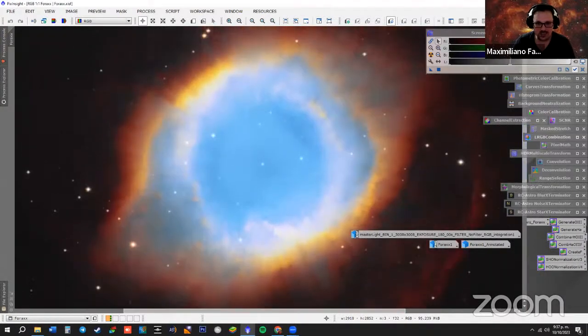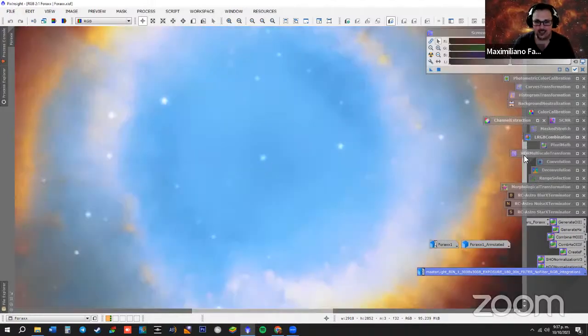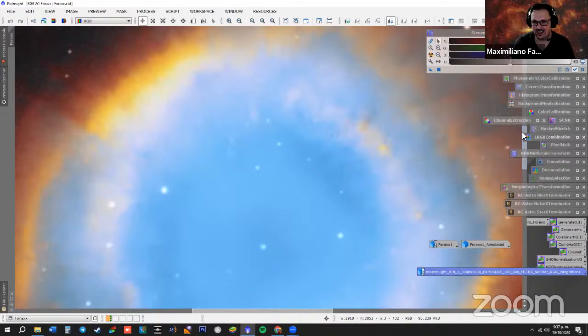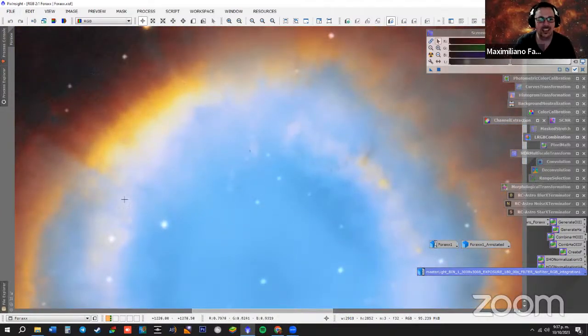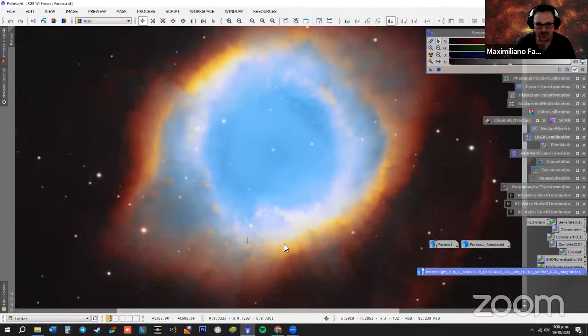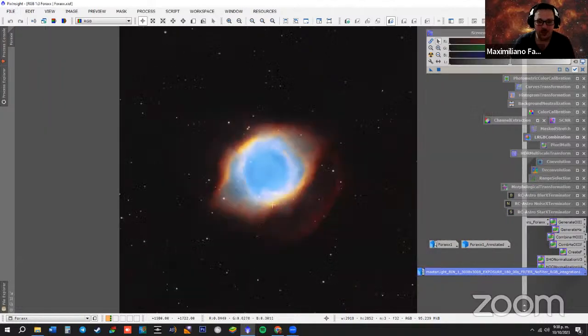And you can see there's a lot of detail in the core of this big, huge planetary nebula. And I saw a picture from, I think, the ESA telescope. And of course there are a lot of differences, but anyway, I really love to capture all these little shapes and the colors of this particular nebula.